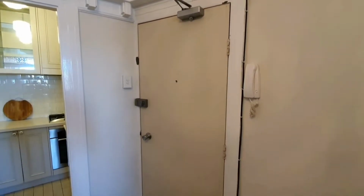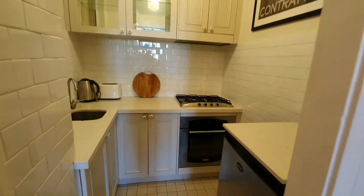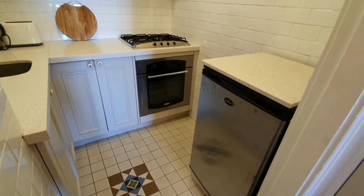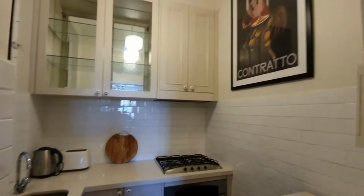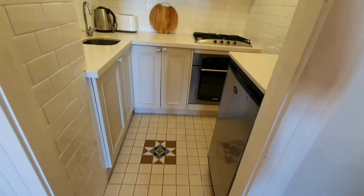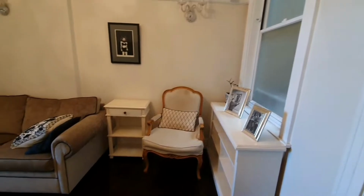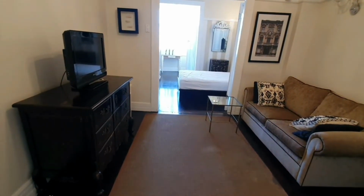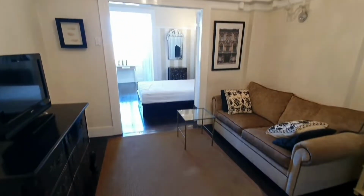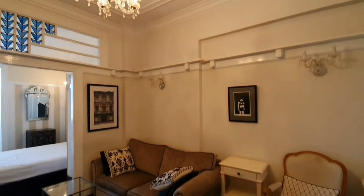Let's head through. Now we are inside the apartment. This is the front door entrance to the apartment. This is the kitchen. Here we have the living room. Very quaint Art Deco style.